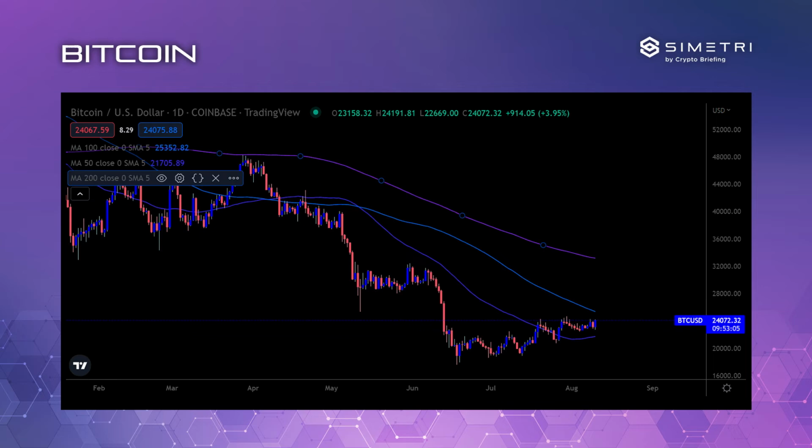I think if we can get above the 100-day, start to test towards 26, maybe 27,000, then I think we can start to discuss 30,000. But at the moment, I think we need clearance above the 100-day, and then that obviously sets up a test towards the former swing high, just around 30,000. But I would be confidently looking for 25,500, 27,000 over the coming weeks if we can get above the Bollinger Band and also the 100-day moving average.